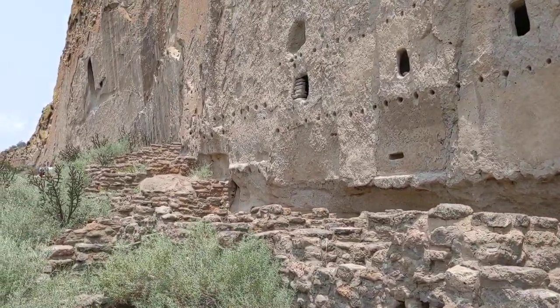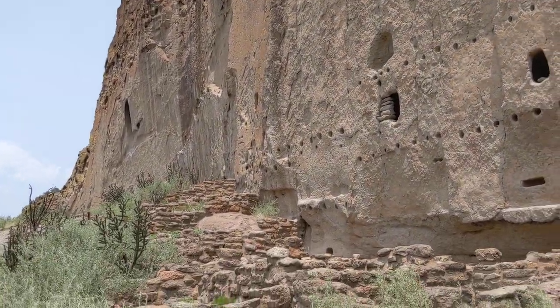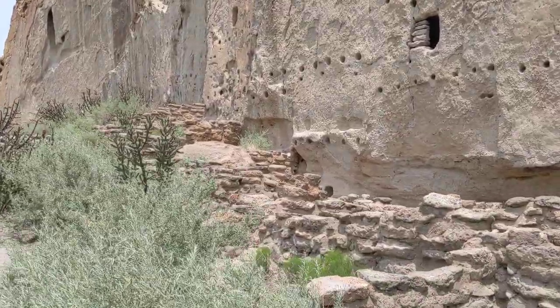Here's Datura. Yes, it is. Jimsonweed. Another circle with face.